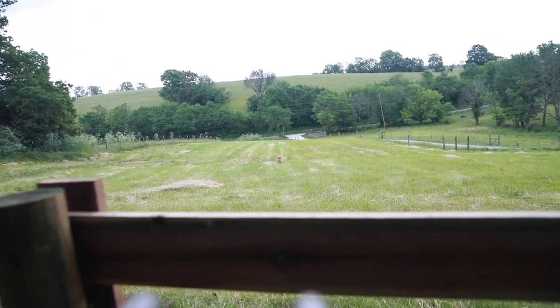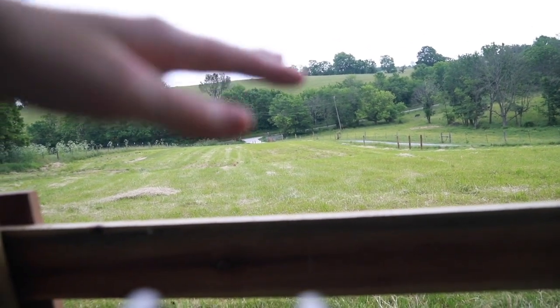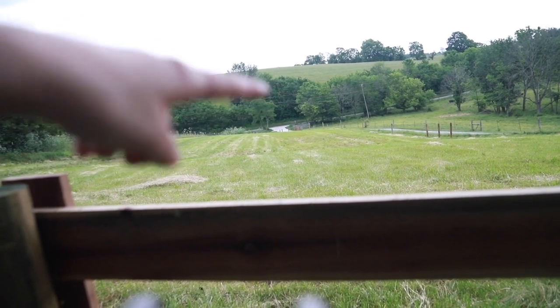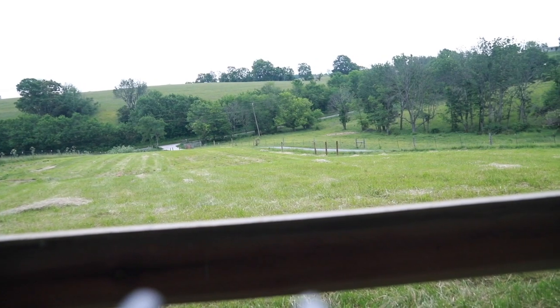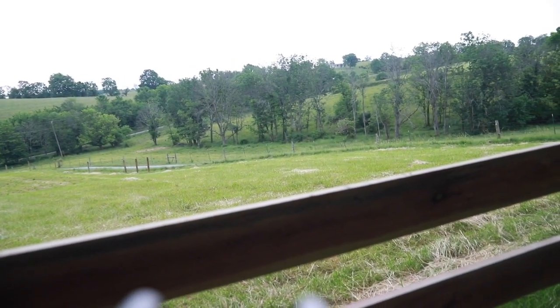Sometimes you'll see me film introductions to videos from this angle. A lot of you have asked about this part. So we just mowed all of this for hay, and when we started the video, we were way down there at the mailbox in the middle there. That's the end of our driveway. So this is the front of our farm out the front door. This is what I get to see every day, which is certainly a wonderful view.